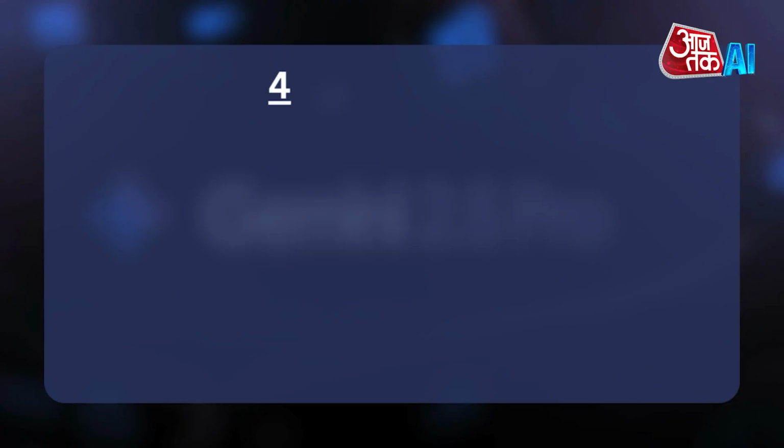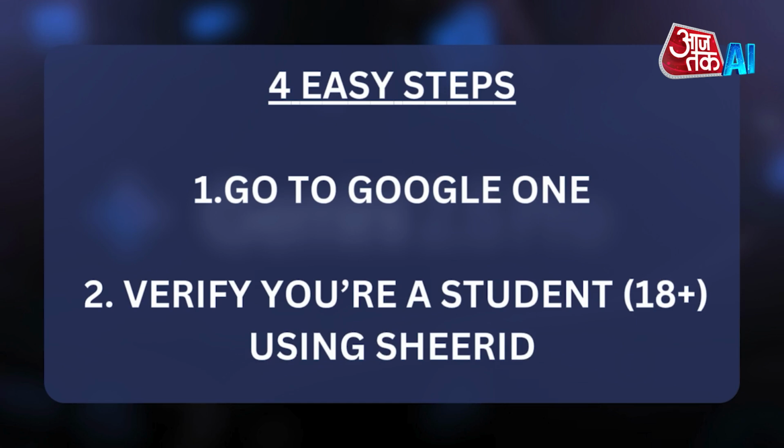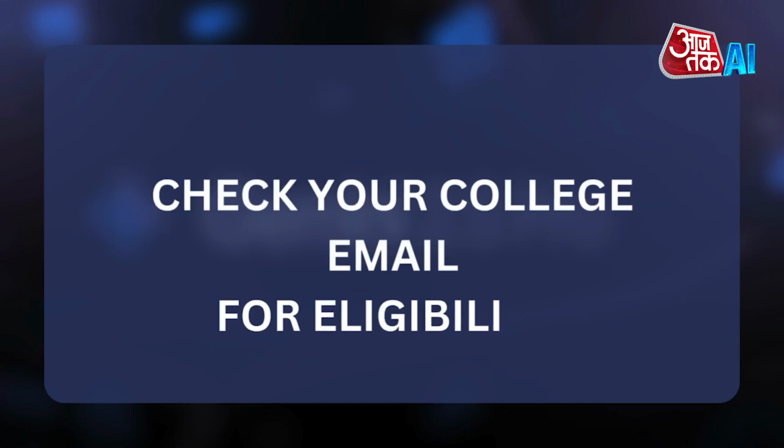Here's how to claim your free access in 4 easy steps. 1. Go to Google. 2. Verify you're a student, 18 plus, using SheerID. 3. Add a payment method. No charges, just for verification. 4. Use a personal Gmail. School accounts won't work.